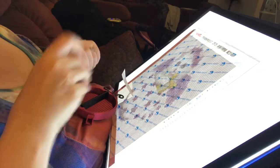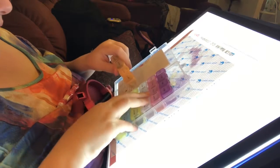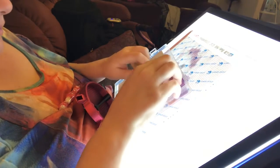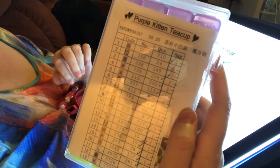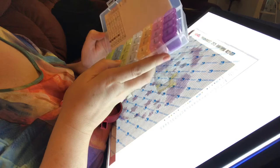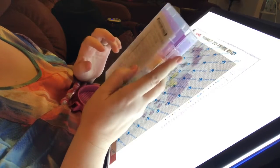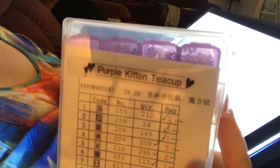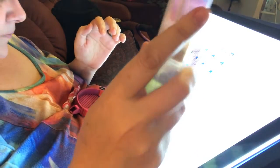3746. Let's find that one. I love these little cases. I own a lot of them. I buy them on Wish. I'm always looking for the little drills that all fit in here, and then my key that came on paper, I just fold it up and make it, I was going to say shove it. No, I make it fit inside the lid. And then I label it Purple Kitten Teacup. It's backwards. Purple Teacup Kitten.